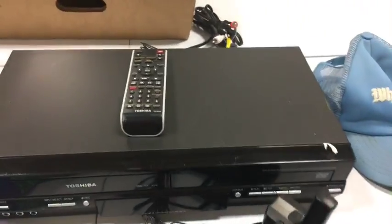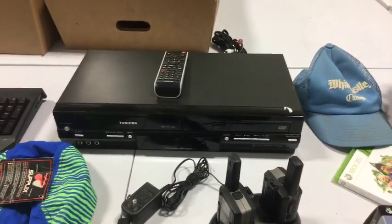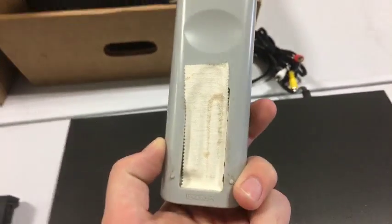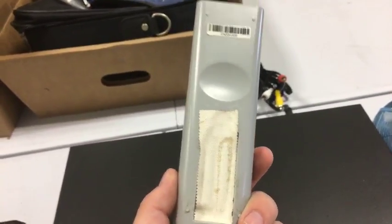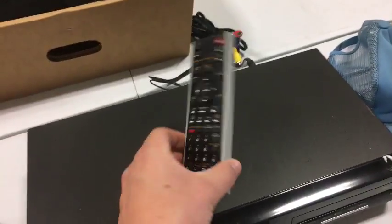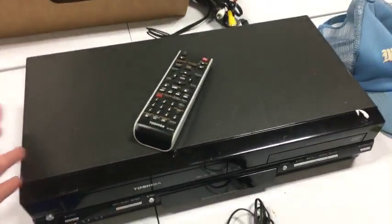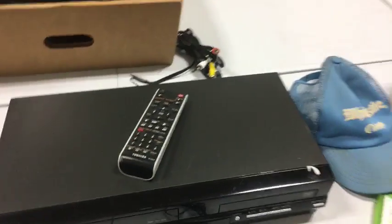I also got for $5 this Toshiba DVD VCR combo, $79.99 all day long on eBay. Unfortunately, it's missing the battery cover, but it did come with the remote. I haven't decided if I'm gonna buy a new remote for it. They're a little pricey for this unit, so I might just leave it like this and hope the buyer doesn't care. This is on eBay, so I don't even need to have the remote, but I like to include the remote, I get more money.